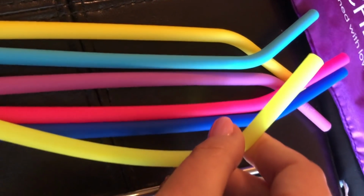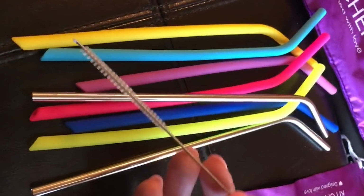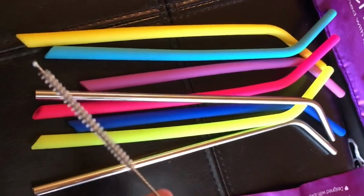I always recommend to bring your reusable straws because I love to use straws when I'm in Disney World and in Disneyland. And so I bring some stainless steel and silicone reusable straws that I get on Amazon.